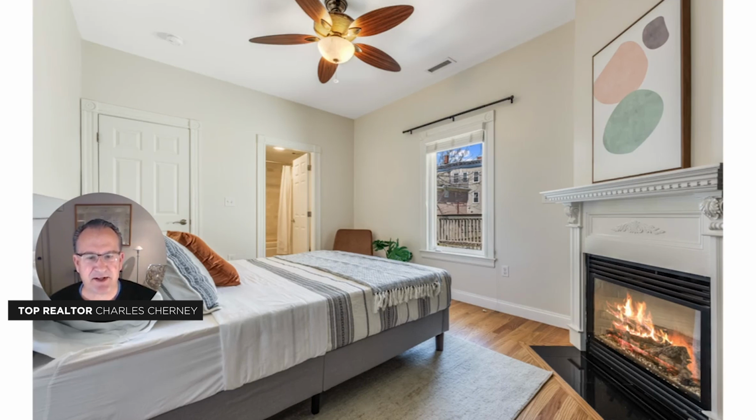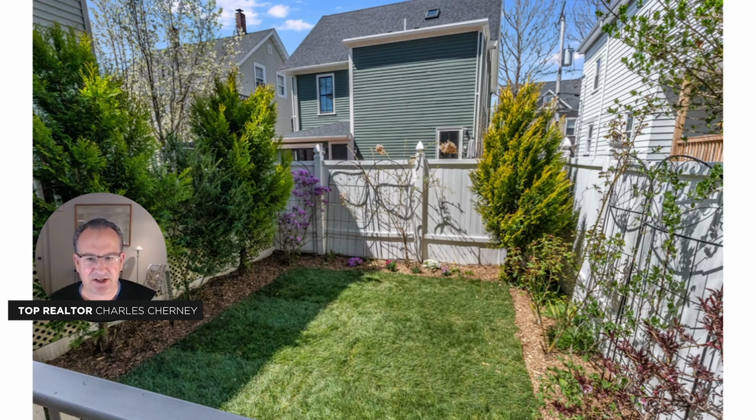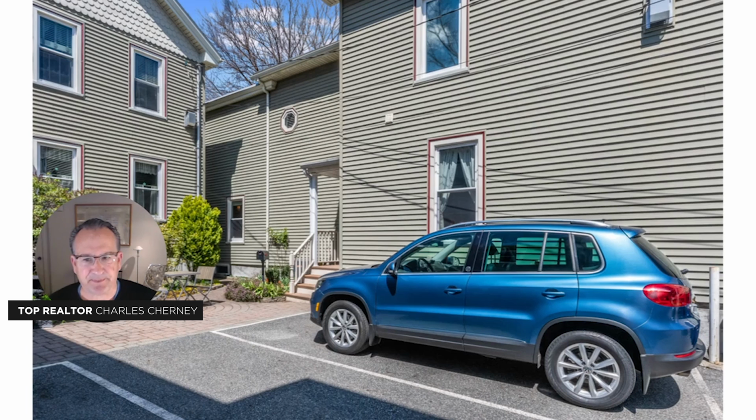Upstairs, two beds and two bathrooms, or rather I should say two beds and one bathroom. The second bathroom is on the main level. And in the corner, again, a second gas fireplace in the primary bedroom. This is the primary bathroom. And then out back, just a delightful shared outdoor space. Out front, there's parking for one car and a patio area, and it's tucked in off the street. So this is a really nice city residence in Union Square.